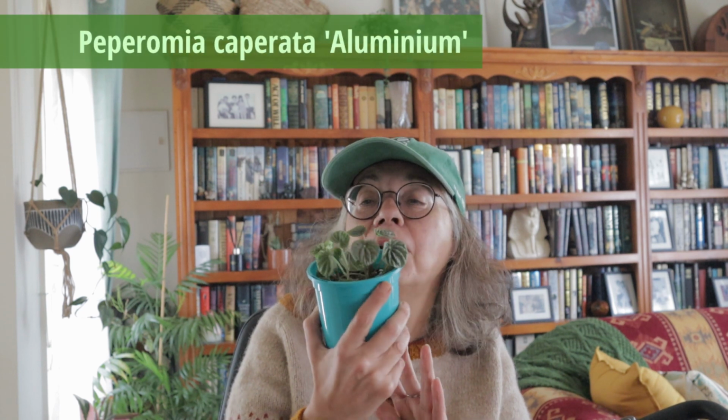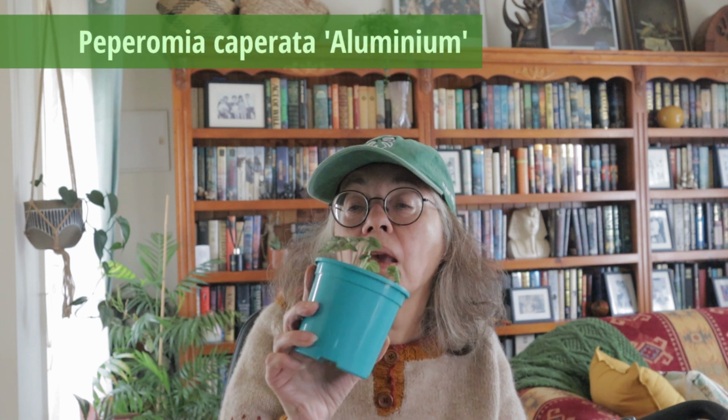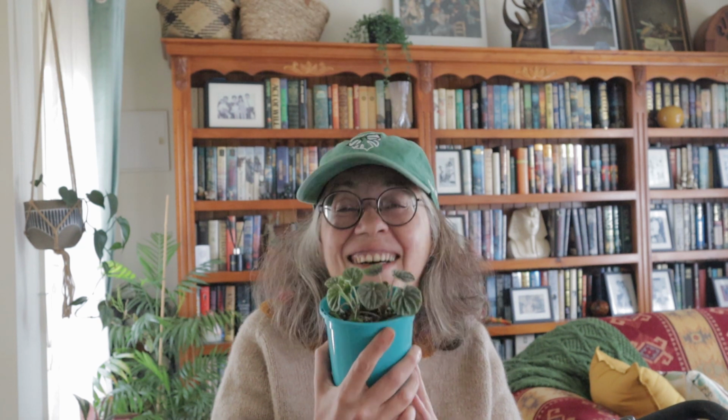The other one I bought at the same time was the caperata aluminium, which is this one. And I think it might be in need of a water. I haven't watered it yet. In fact, today is my watering day. Or when I check if my plants need watering anyway. This one is doing a lot better than the ruby.